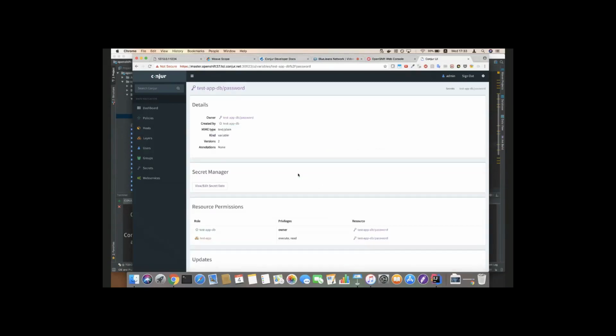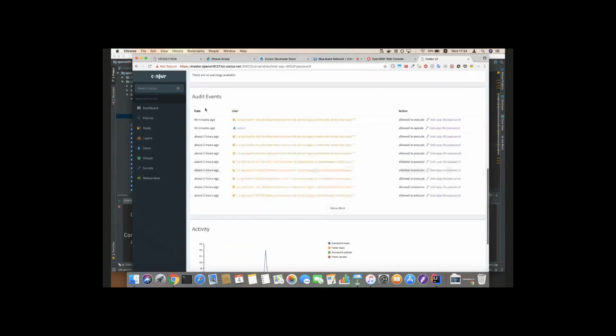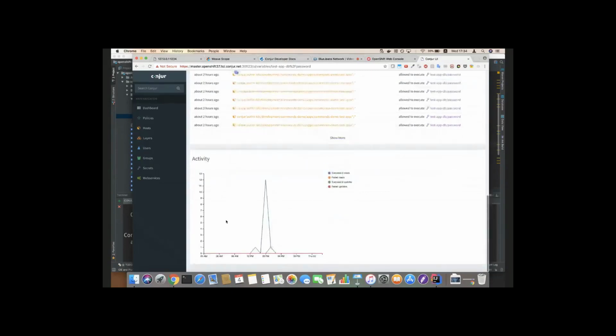So here's the Conjur UI. Here's the appdb password that I spoke about. If I list down our secrets, here's the test appdb password, right? Actually, the test application is in the background, and I'd used it a little bit, but you can see the audit log that Conjur provides immediately, right?